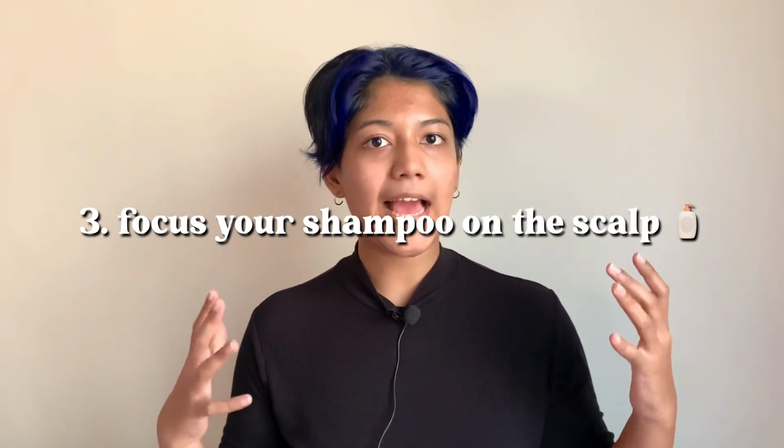So the next shampooing tip I want to give you is that you should focus your shampoo more on the scalp and your conditioner on the ends of your hair. Why I say this is because the ends of your hair tend to be more dry and frizzy and lack moisture as compared to your scalp, because your scalp produces a lot of oil and the hair near your scalp has enough moisture.